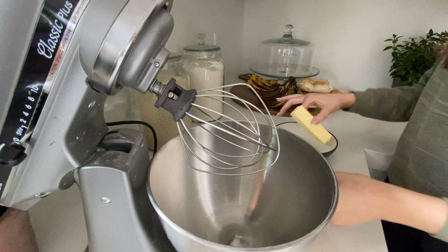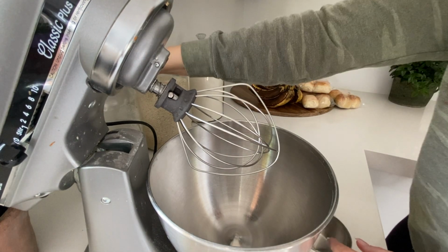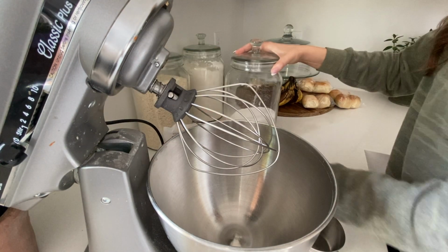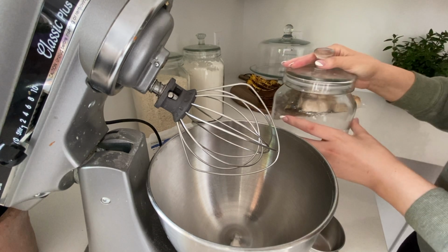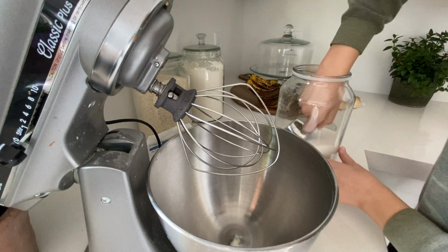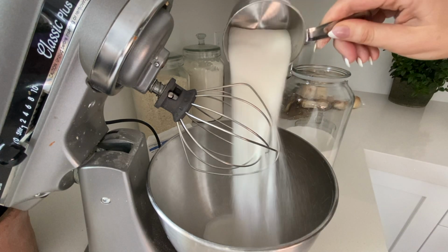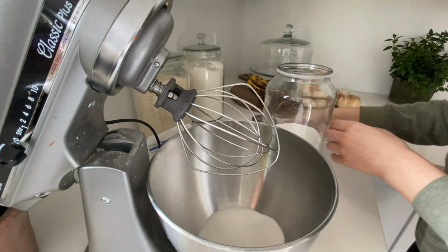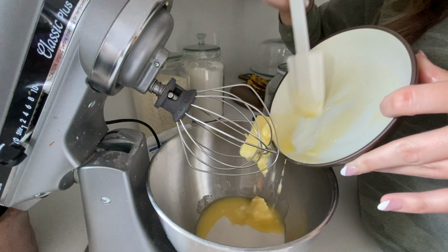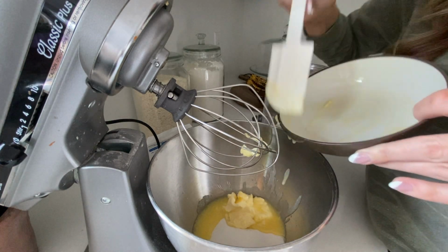I'm going to start with a half a cup of butter. You're going to melt this in the microwave, or it could be room temp, but you just want to make sure you don't melt the butter all the way. So I'm going to add my sugar. I'm going to go in and add a cup of sugar. I'm just going to pour this right into my KitchenAid. And then I'm going to get my butter out, and then we're going to scrape this into our bowl, and then we are going to combine the butter and sugar together.